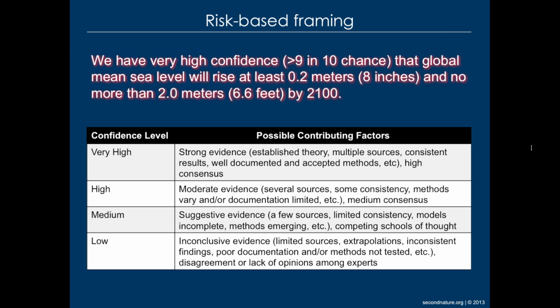So in the report, what we did is provide a risk-based framing. And what we mean by that is, because we're not assigning likelihoods to any one of these individual scenarios, we tried to provide a confidence statement in the overall range. So we have very high confidence, a greater than 9 in 10 chance, that global mean sea level will rise at least 8 inches and no more than 6.5 feet. And below the statement, I've included the rubric, or the qualifications we used to come up with that confidence statement.